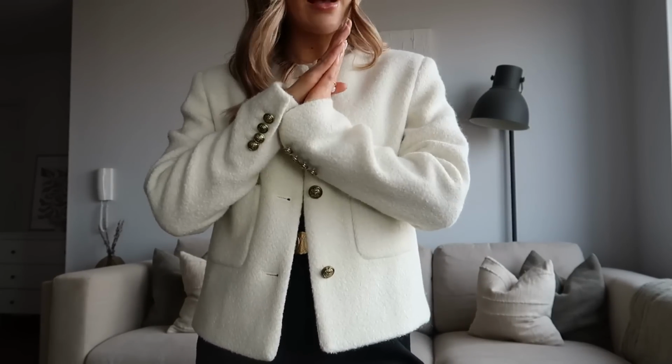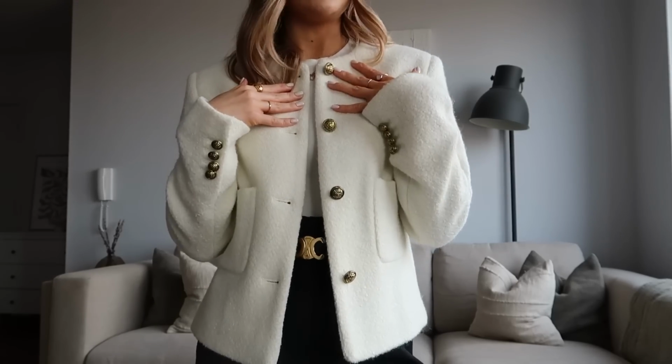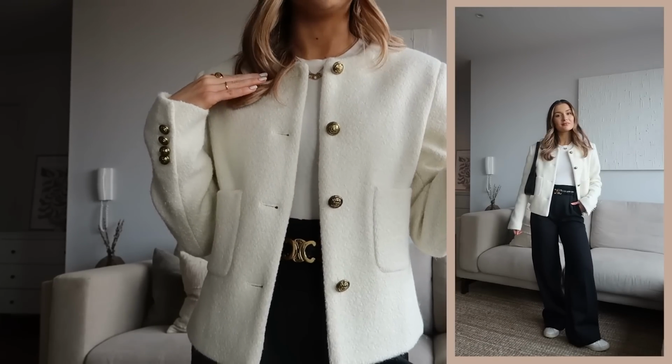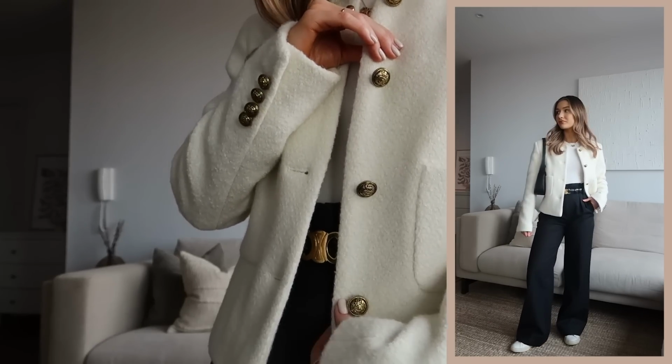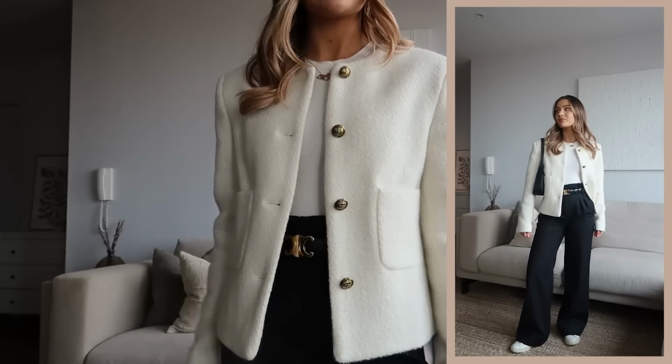These are everywhere at the minute, so if this one is out of stock, then I will leave some good alternatives linked. But it's just got the gold button detailing, really cute little pockets, and it's just a really easy one to smarten up any casual look. Just adding this over the top, I feel, gives such a Parisian vibe to any outfit, and I just feel like it's the perfect jacket for spring.